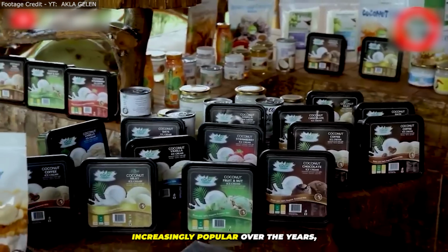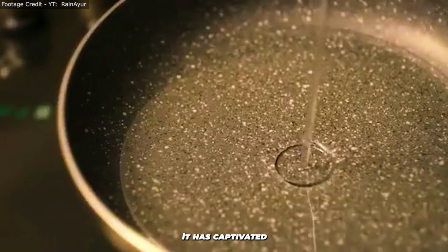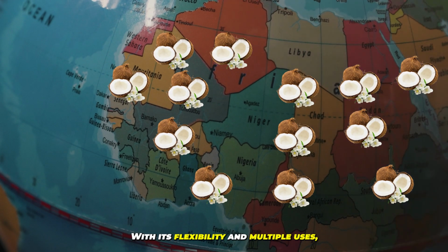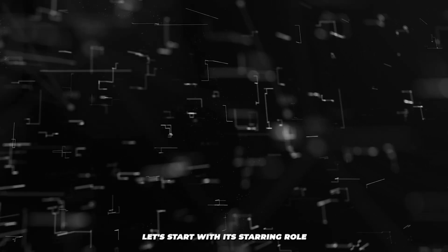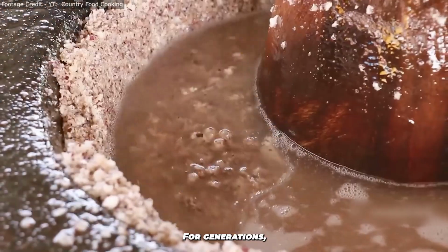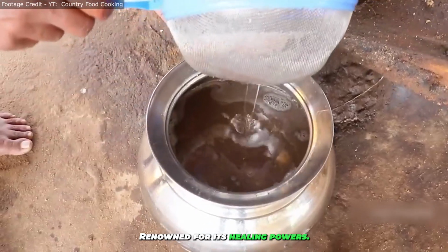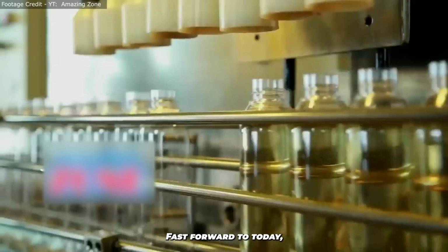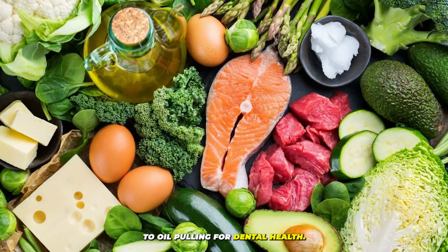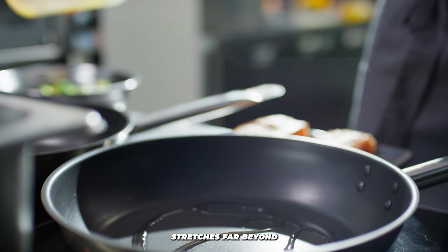Coconut oil has become increasingly popular over the years, and its demand is rising for many reasons. It has captivated kitchens, beauty routines, and health regimes across the globe with its flexibility and multiple uses. Let's start with its starring role in traditional medicine and the wellness scene. For generations, coconut oil has been the primary remedy in many cultures, renowned for its healing powers. Fast forward to today, and it's all the rage in modern health trends, from ketogenic diets to oil pulling for dental health.